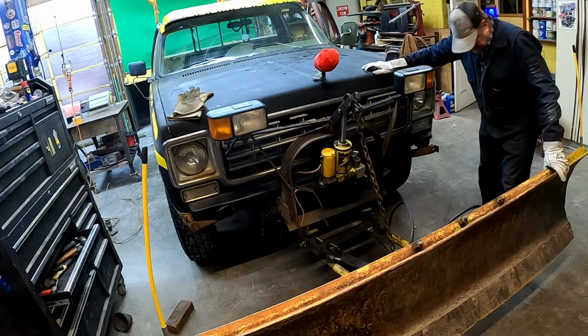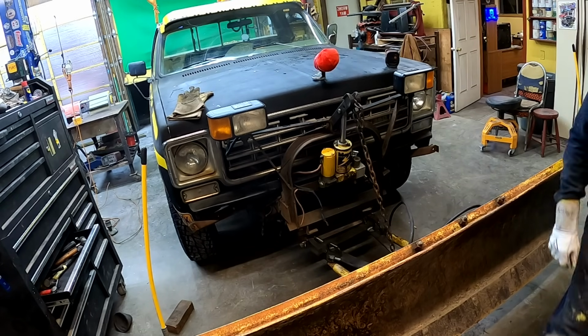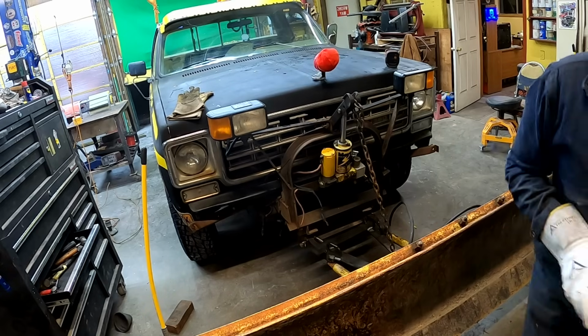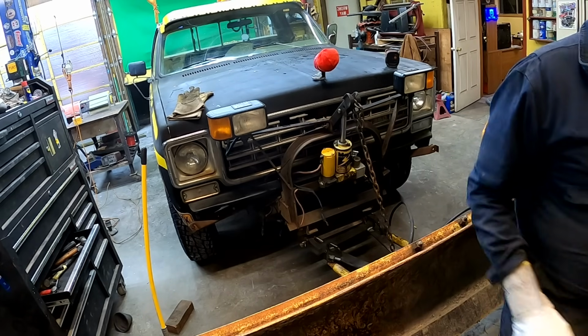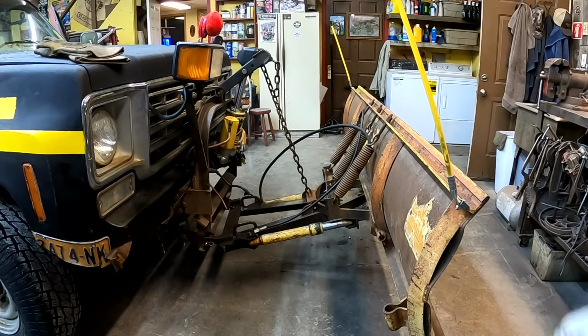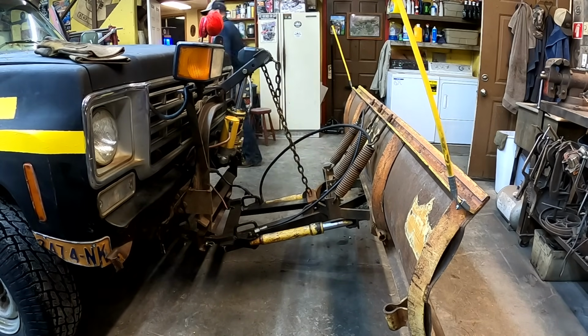Yeah, that gives me, oh, what is it? 10 inches clearance, 8 inches or so. Let me see what we got here. Oh yeah, that's a good 8 inches off the ground. Well, I think I like that better. See how she does left to right.